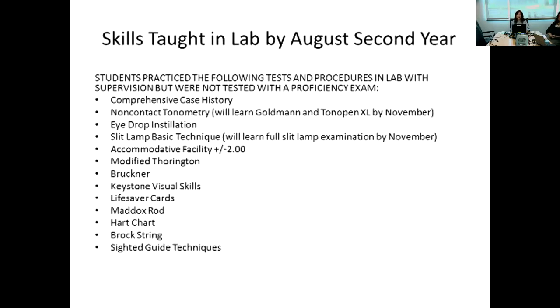And by November of the second year, they would have learned the full slit lamp examination. They know how to perform additional testing like accommodative facility, modified Thorington, the Brückner test, Keystone visual skills, some of the vision therapy techniques, Lifesaver cards. They know how to do Maddox rod, Hart chart, Brock string, and even for the rehabilitative sites, sighted guide techniques as well. So again, this is a list of skills taught in lab by August of the second year.